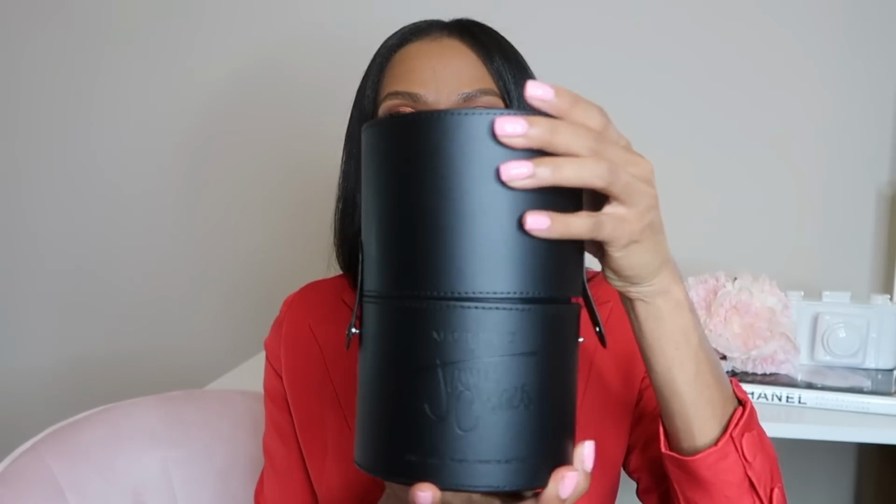Clearly. So when you open it up, this is how it comes. Oh yay! Oh, that smells kind of fresh. It smells brand new. Okay, open it up. This is going to be my new travel brush case, and I feel like it's sleeker. So this is my old one. This one's from Makeup Forever. Okay, I've had this for years. It is dirty, and now your girl has upgraded.